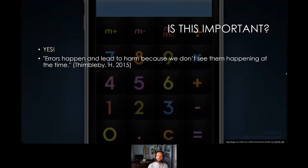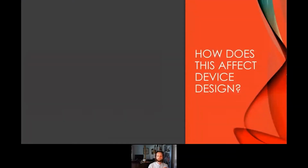So how does this affect the design and purchasing process? Well, that's why we stopped right at the beginning when we started. How does that affect the device design? This is important if you're a designer, or a user, or a buyer, because there's no point having a product that says it can do everything if it's so difficult to do it.